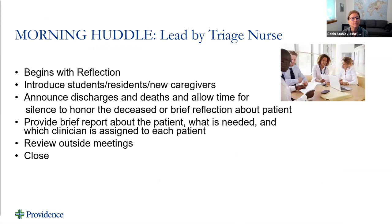Creating an organized process flow for morning huddle was a game changer. We needed to set boundaries around long, drawn-out morning discussions that in the past had been used to debrief complex and emotional cases. So now the triage nurse begins with reflection, introduces new students, residents, caregivers, announces discharges and deaths, and allows time for silence to honor the deceased or a brief reflection about the patient, then provides a brief report about each patient, what's needed, which clinician is assigned to each patient, reviews any outside meeting, and closes. We get all of this done within 30 minutes.